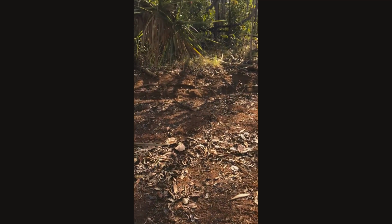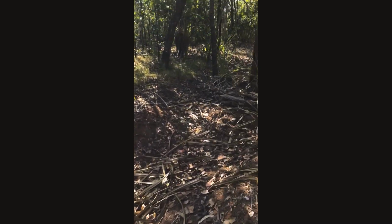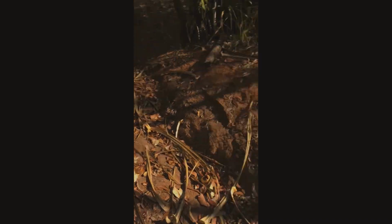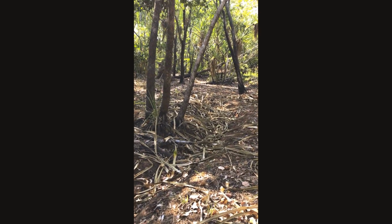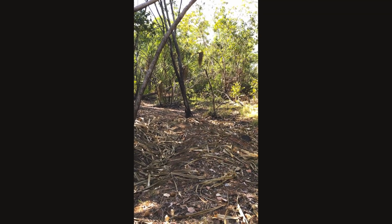So, we found the creek bed. Dry creek bed. Goes along a bit that way. I hoped that it was spring fed, but it seems it's probably just seasonal. We'll go a bit further and check it out.